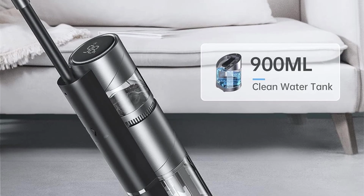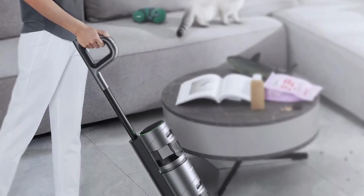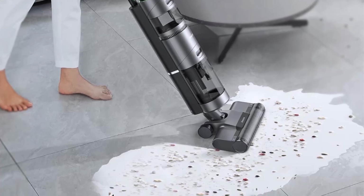Note, it doesn't work on carpet, so that portion of the test was skipped. While some spots needed a little extra attention, there was nothing it couldn't pick up, whether wet or dry. The smart technology features allow this model to sense wet versus dry messes and adjust accordingly.